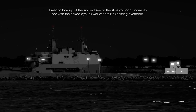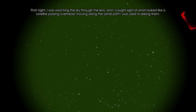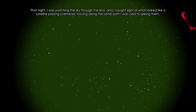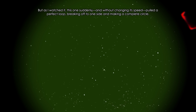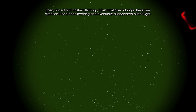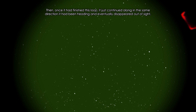I like to look up at the sky and see all the stars you can't normally see with the naked eye, as well as the satellites passing overhead. That night, I was watching the sky through the lens, and I caught sight of what looked like a satellite passing overhead, moving along the same path I was used to seeing them. But as I watched it, this one, suddenly and without changing its speed, pulled a perfect loop, breaking off to one side and making a complete circle. Then, once it had finished this loop, it just continued along the same direction it had been heading and eventually disappeared out of sight.